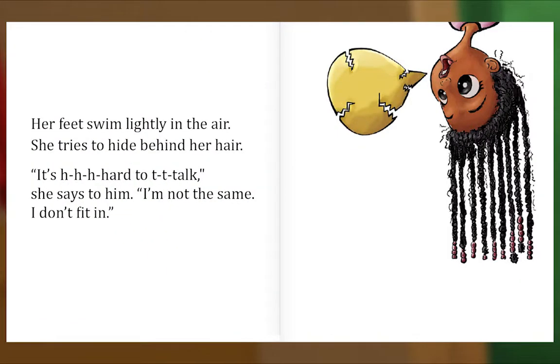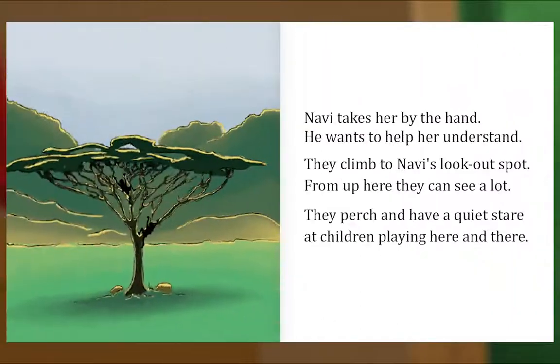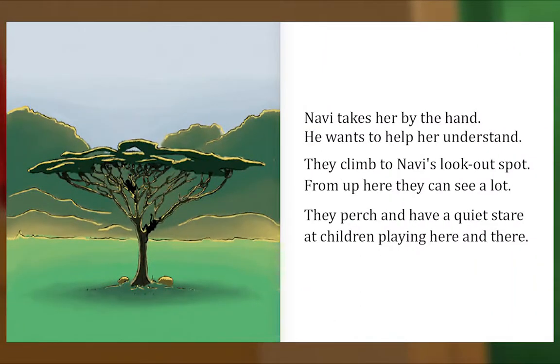Her feet swim lightly in the air. She tries to hide behind her hair. "It's hard to talk," she says to him. "I'm not the same. I don't fit in." Navi takes her by the hand. He wants to help her understand. They climb to Navi's lookout spot. From up here, they can see a lot. They perch and have a quiet stare at children playing here and there.